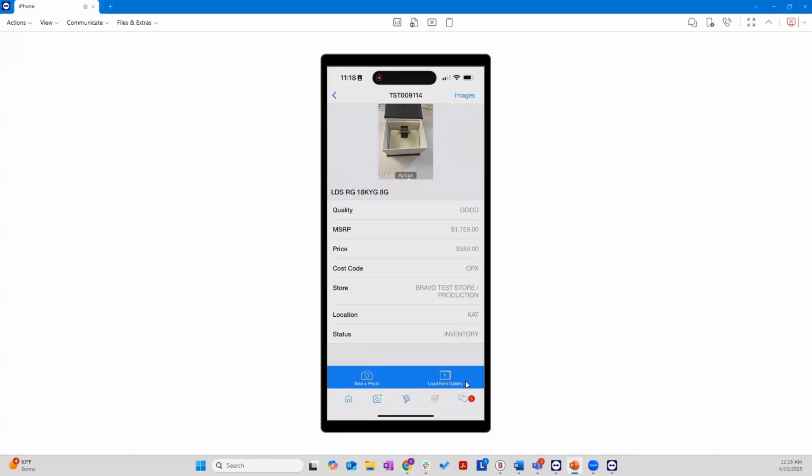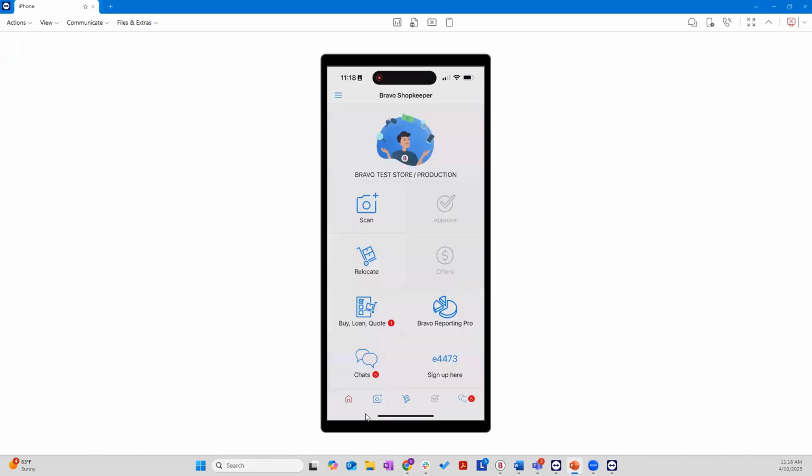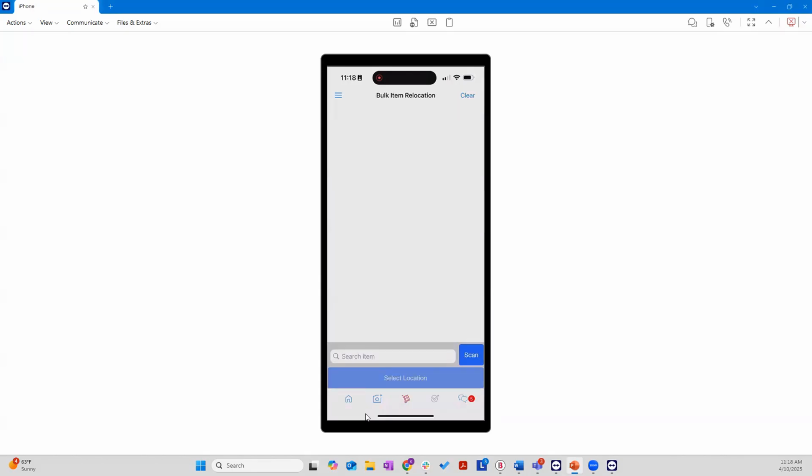Down at the bottom, you do have those same menu options so that you can easily navigate through Shopkeeper simply by clicking the buttons at the bottom. So we're going to head back to our home screen where we're going to look at relocate. Now, if you're moving things around in your store, maybe re-merchandising your sales floor or reorganizing your back room, this is going to be the tool for you.